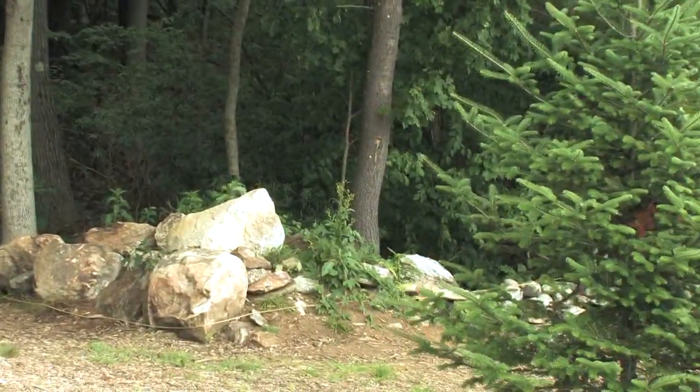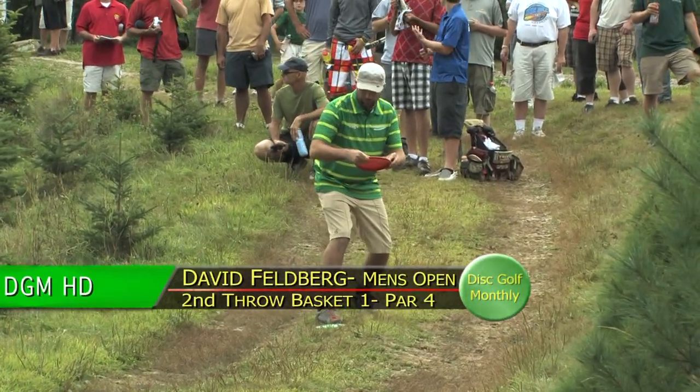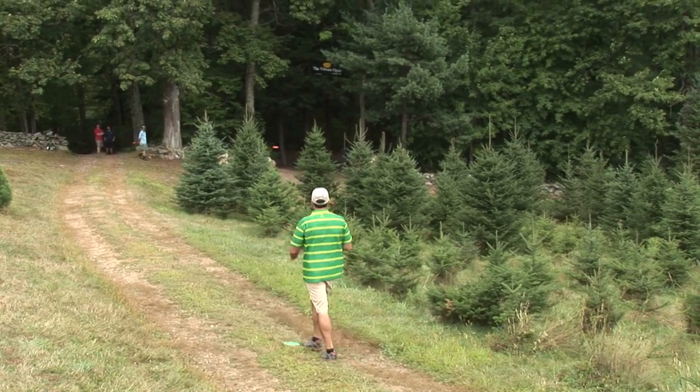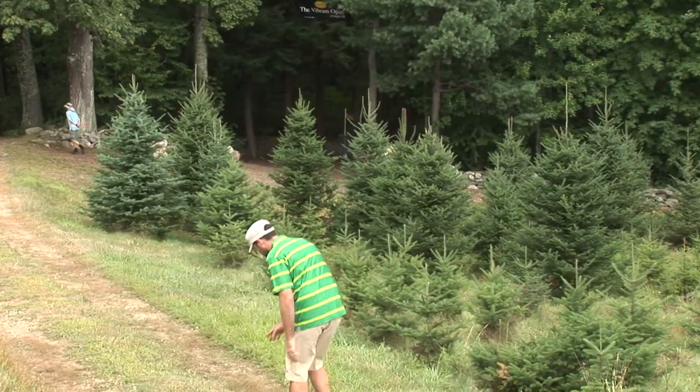Pulled it. It's out of bounds. Tough break on that one. Let's see if Dave can thread the needle. He had a great drive. Dave's probably throwing it like a stingray, it looks like. Wow, just between the Christmas trees. It's a beautiful threaded shot right there.